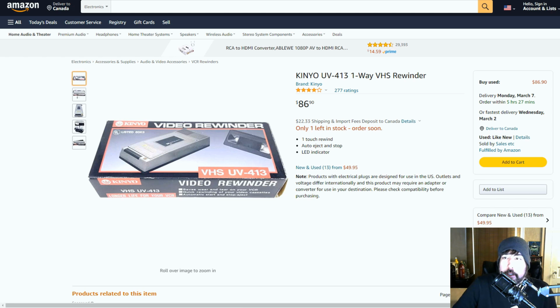Another used item, these Kenyo VHS rewinders. I picked up one at a yard sale for $1. Actually, no, this one I picked up for $2.99 at Goodwill. The one I'm thinking about at a yard sale I didn't pick up because it was damaged. Anyway, I sold it for $45. I've sold these new before as well. They fetch a nice price.